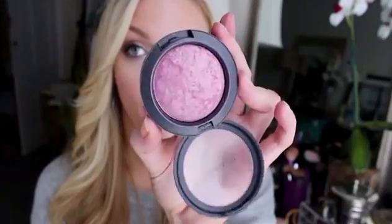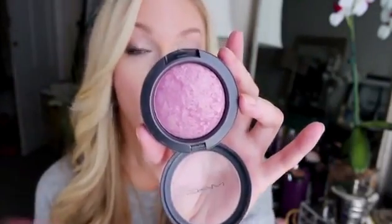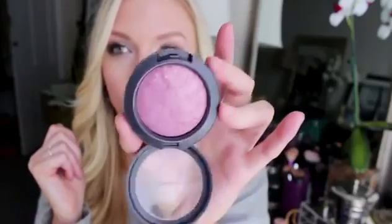I'm wearing this one today, and I always call this my no-brainer blush because it goes with everything, and I can always just pop this on really quickly. You don't have to think about it. It blends out really nicely too. You don't have to worry about it looking too harsh, and it just always works.